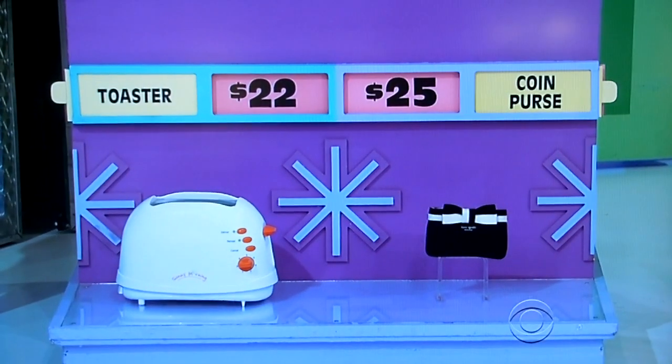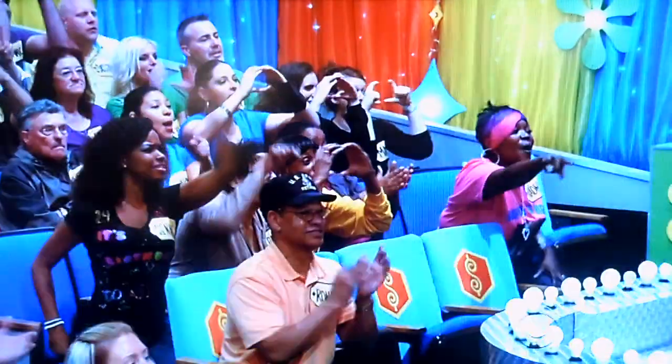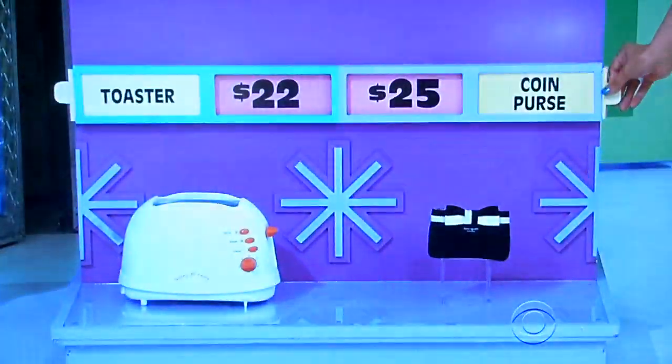Now, listen, Makita. Toaster $22, coin purse $25. If you get this one right, you're going to be down to two boxes and we're going to give you $1,000 just for the heck of it. The coin purse, $50. It is the coin purse.